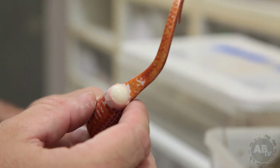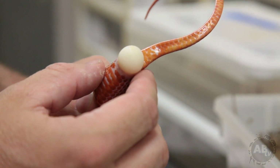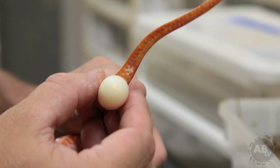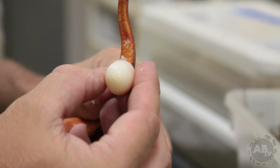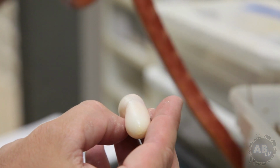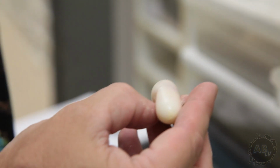So I'm going to gently massage this egg. Again, I'm going to be extremely gentle so as not to hurt the animal. But if I left this egg in there and it started to get attached to the oviduct, it could kill the snake. Thankfully, we got this one's egg out and the animal is going to be completely fine.